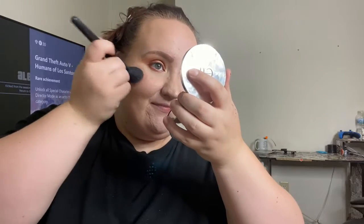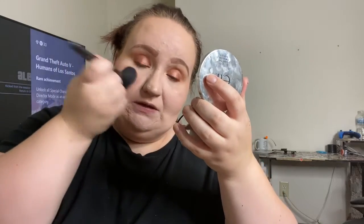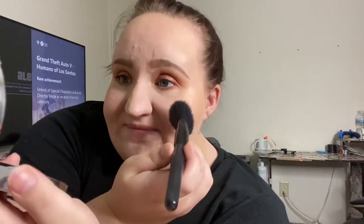Now I don't have many, because I feel like I've dipped into all of these recently. I guess this one would probably be the most neglected, but I feel like I've even used this recently, whatever. This is the Laura Geller Baked Blush in Tropic Hues. Like I said, I'm pretty sure I've used this recently, but I feel like I do a pretty good job of rotating my blushes. And I like doing blush last because I feel like it blends into the highlighter a little nicer than when you do the opposite. That's just me.